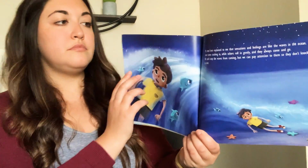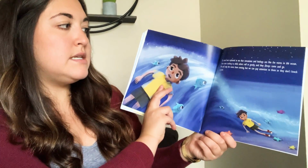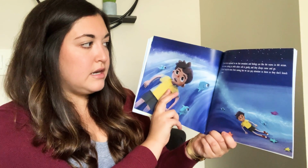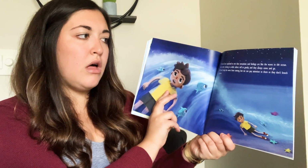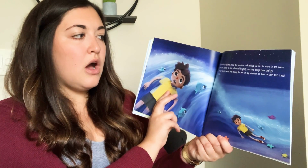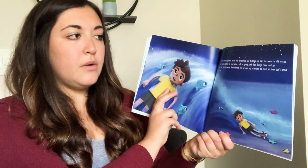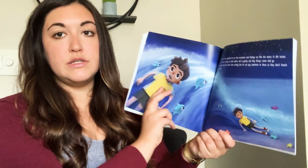See what's going to happen next. Oh, I like this page. My mom once explained to me that sensations and feelings are like the waves in the ocean. Some come crashing in while others roll in gently, and they always come and go. We can't stop the waves from crashing, but we can pay attention to them so they don't knock us over.